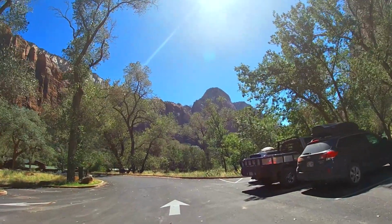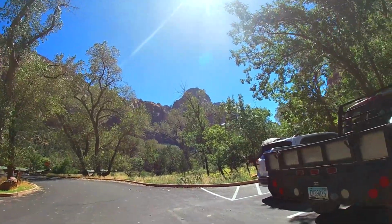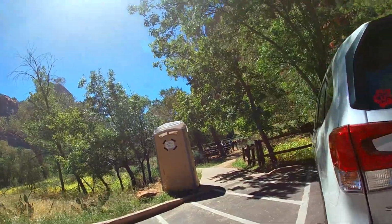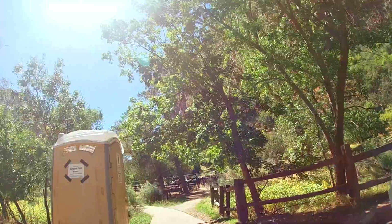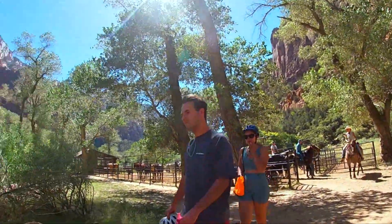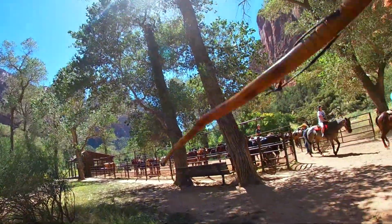So we're at the Zion Lodge. We're going to hike the Emerald Pools today. The main bridge is closed, so we're having to go over to the horse corral, and I'm assuming cross that bridge. You access the Emerald Pools this way? You know, I did see a sign somewhere, but I don't know if it's this way or further back.